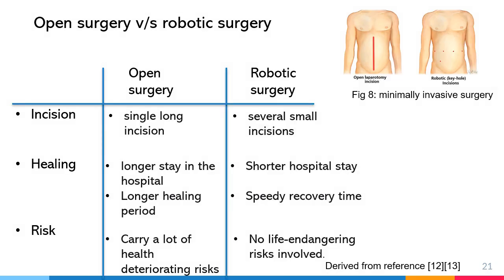Open surgery versus robotic surgery. In open surgery, there is only a single long incision, and in robotic surgery, several small incisions are needed. In open surgery, there is a longer stay in hospital and a longer healing period. But in robotic surgery, there is a shorter hospital stay and a speedy recovery time. Open surgery carries a lot of health-deteriorating risk. In robotic surgery, no life-endangering risk is involved.